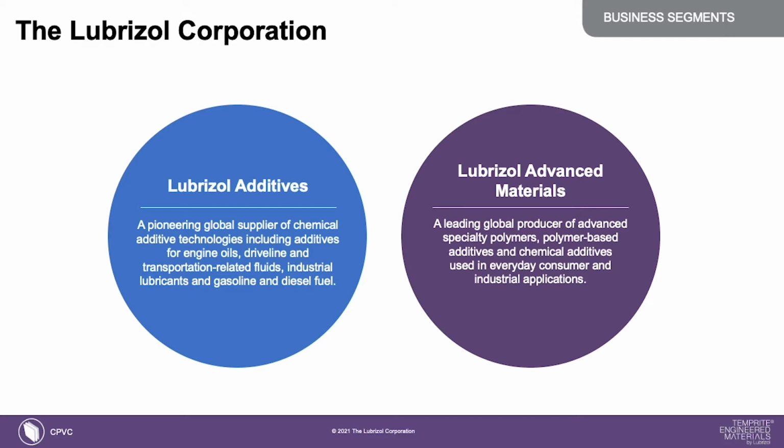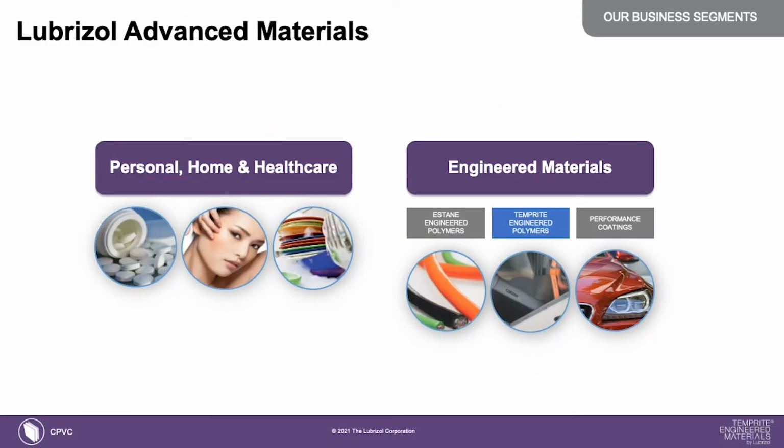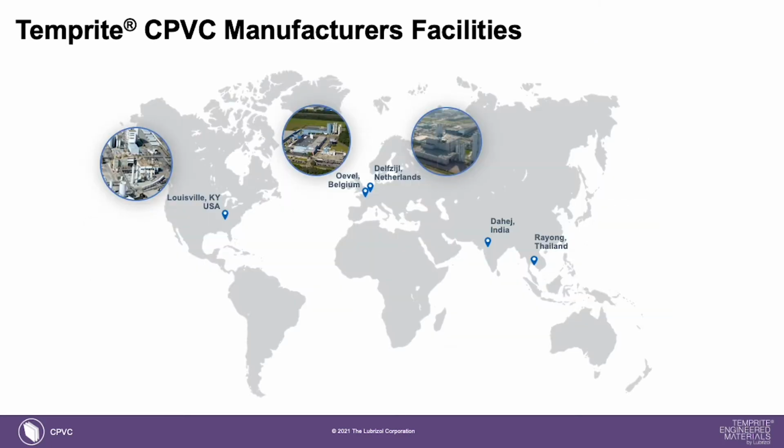Lubrizol's portfolio is divided into 2 separate divisions: Lubrizol Additives, which specializes in supplying lubricant and engine oil additives, and Lubrizol Advanced Materials, which produces specialty polymers and coating technologies. Those are used in a wide variety of applications, including everything from personal and home care to engineered polymers and performance coatings. TempRite CPVC is one of the specialty polymers Lubrizol produces in the United States, Belgium, the Netherlands, India, and Thailand.